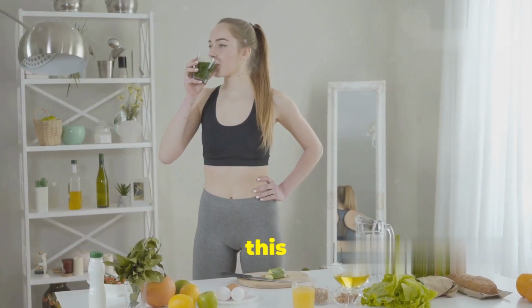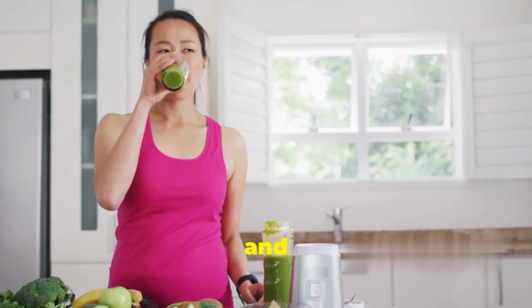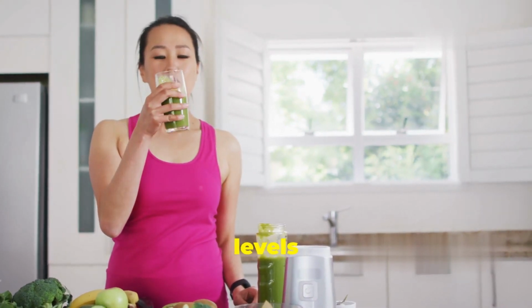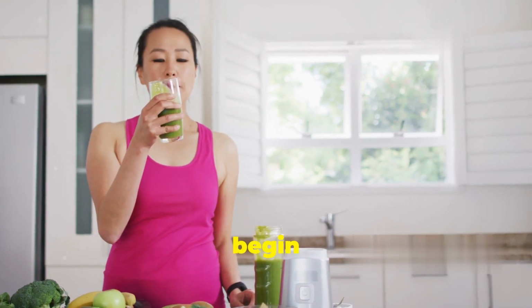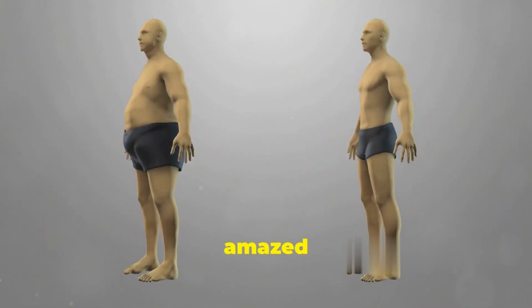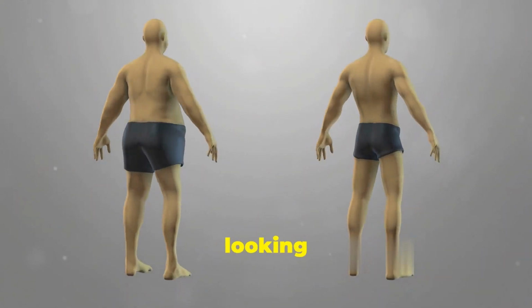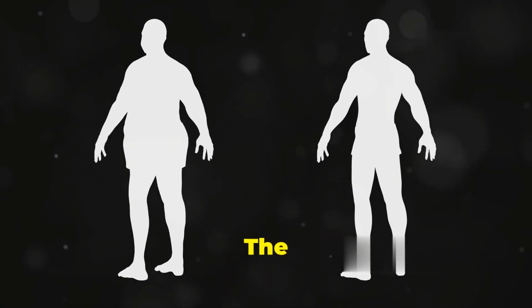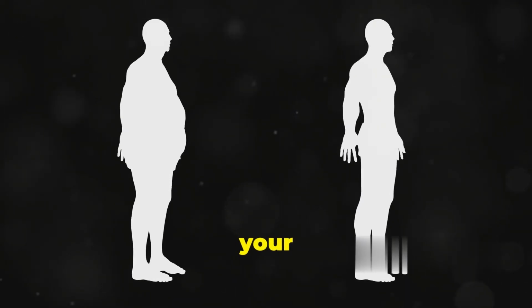Make it a habit to drink this delicious beverage every day, and you'll start to notice the difference in how you feel and look. Your energy levels will soar, and those stubborn pounds will begin to melt away, and you'll be amazed by the results. Imagine looking in the mirror and seeing a slimmer, healthier version of yourself. The transformation is real and within your reach.